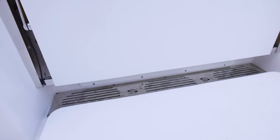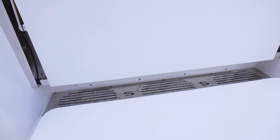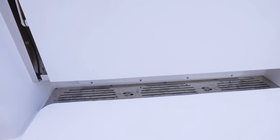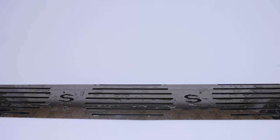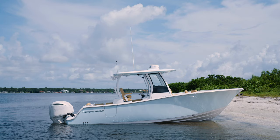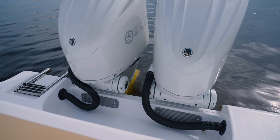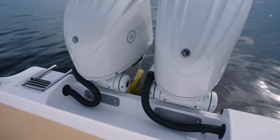One important safety feature built into the Open 282 is the self-bailing cockpit, which allows any water on the deck to drain overboard and not into the bilge area. The Open 282 has been designed to be powered by twin Yamaha 200s or 300s.